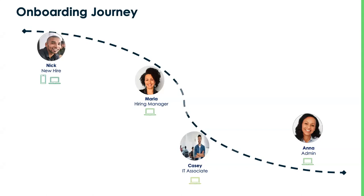Annie will pick up on Casey, who will be working on getting our new hire ready for day one. And then last, we'll look through Anna and how she's able to design this process. So that is really the out of the box capabilities, but we'll see how she's able to have direct insight into creating those tasks that are being assigned to the employee.